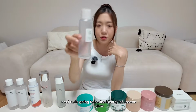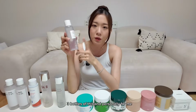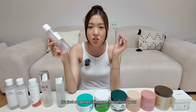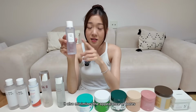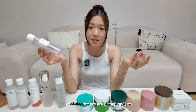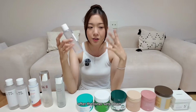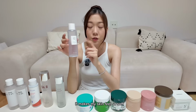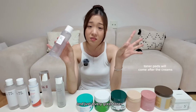Next up is going to be the Beauty of Chosun Glow Replenishing Rice Milk. I have emptied probably 2-3 bottles of this, and personally for me, it's just so perfect because it brightens your skin. It also minimizes the appearance of pores, and also rice has just great properties. I also notice that every time I use this toner, after the toner sets down, it makes my skin feel so soft, so that is something that I really like about this, and just a very great toner.